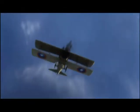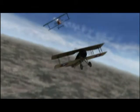For the first time in history, the sky is a battlefield. In World War I, brutal air combat with wood and canvas biplanes forges a new kind of warrior. The Dogfighter. In the freezing air at 15,000 feet, these fearless pilots duel to the death in dizzying aerobatic combat.